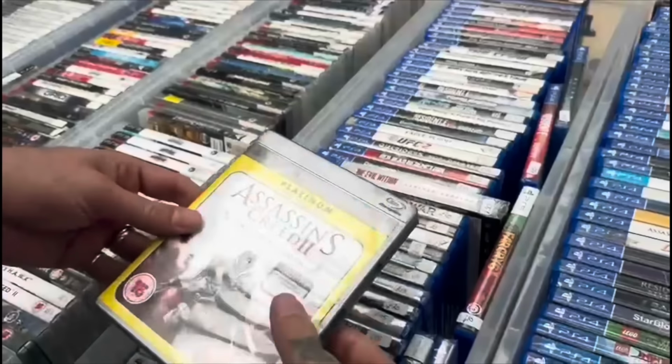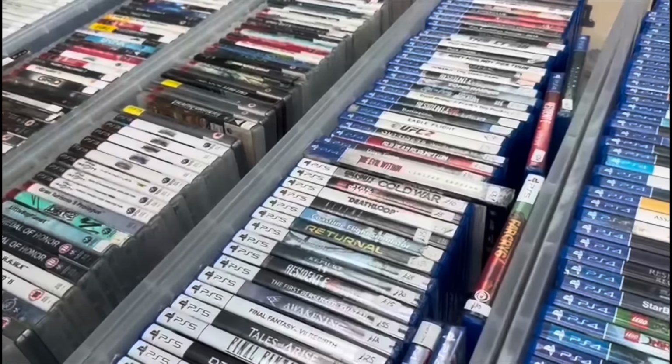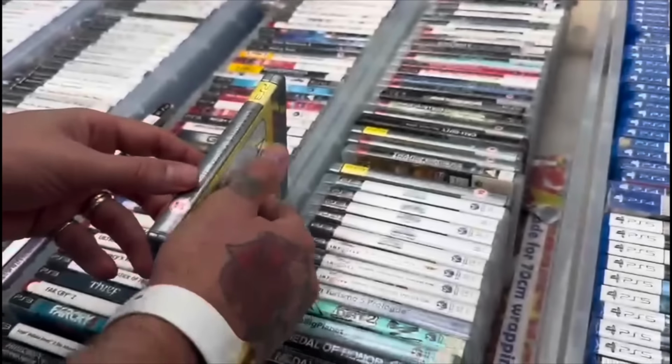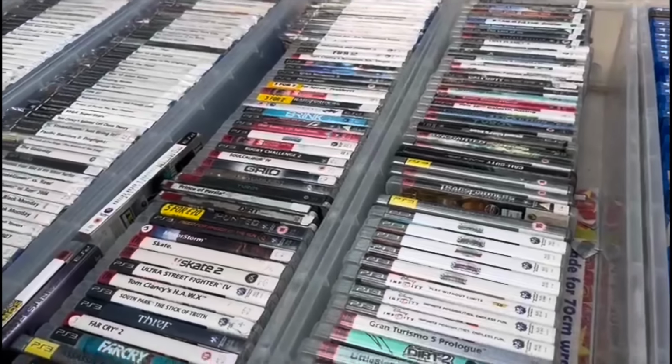There are seemingly two versions of Assassin's Creed 2. Now, the cover is the same. It always says the Game of the Year edition, but on the spine, one version says Assassin's Creed 2 and one version says Assassin's Creed 2 Game of the Year edition. Same game, different cover. I'm probably not going to go for that variant, but cool to see.